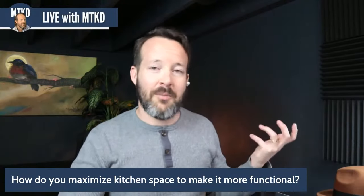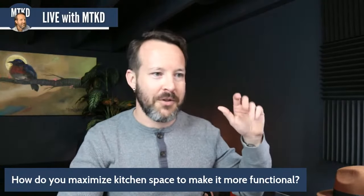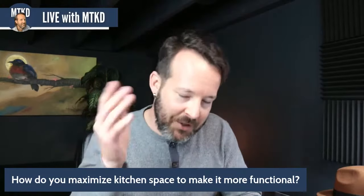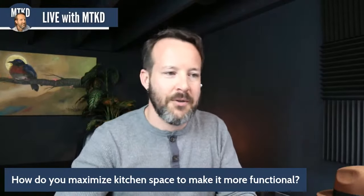I actually brought out my SodaStream. This is sign language for SodaStream, apparently. I brought out my SodaStream from a closet, and I put it on my countertop because I started using it a little more. So that's out there now.